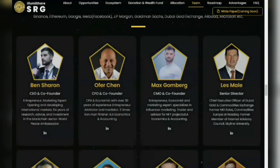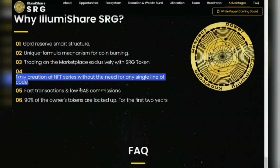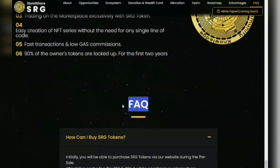So in this way, SRG will be making lots of partnerships, so you can easily transact, and hopefully you should be expecting to use the SRG token to buy into several industries. So let's say you want to go for healthcare, Medicare, or you want to get into medical or agricultural produce, you can use this token. Into real estate also, you can get access to it. Fast transactions and low gas fees, commissions are also some of the perks. Then 90% of the owners' tokens will be locked for the first 2 years, which will help keep the price in check.